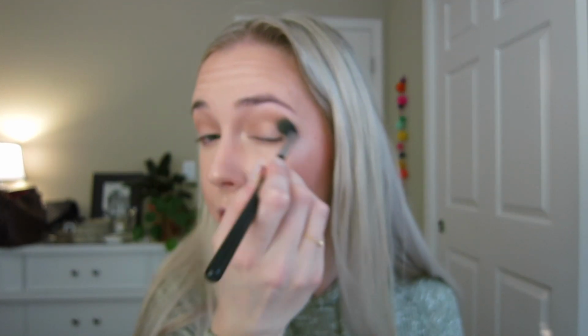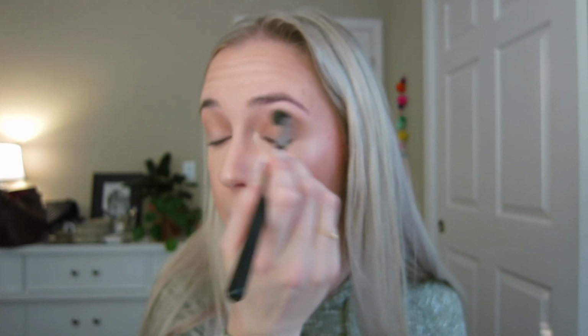And then I'm going to take this light brown shade, which is the second one in there, on this same big fluffy brush, and just dust this in my crease. You've seen me do this 1,000 times. This is really the only kind of eye look I go for, just setting the eyelid and then a mid-toned brown in the crease, and I just love this. It gives some definition and makes you look a little bit more put together. It warms up the eye area to match the bronzer all over the face, but it doesn't look like you're trying too hard for an everyday makeup look, in my opinion anyway. But if you want to, that's fine.